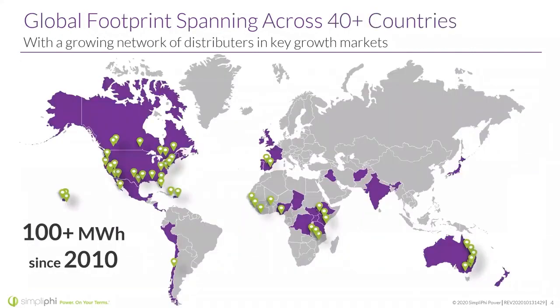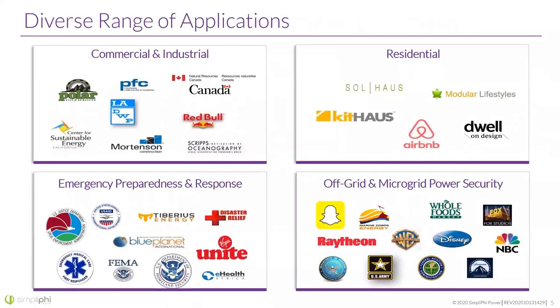So to give you a map that shows our footprint, our large distribution network has allowed us to expand into over 40 countries that we've had our batteries installed in, and that totals to over 100 megawatt hours since 2010. And to give you an overview of the diverse range of applications our batteries are currently used in, there's commercial and industrial, residential uses, off-grid and microgrid power security, and emergency response and preparedness. And this probably doesn't even cover them all. I've recently seen a lot of our batteries used in mobile applications and even robotics.